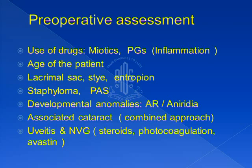Look for focus of infection in lacrimal sac, stye or entropion. Staphyloma, peripheral anterior synechiae. Any developmental anomalies like axial field anomaly or aniridia, you may require use of viscoelastic to deepen the anterior chamber. If there is any significant associated cataract, we may go for a combined procedure. Then, in case of uveitis or neovascular glaucoma, the eye should be quiet at least for 3 months prior to undertaking surgery. And in neovascular glaucoma, prior use of Avastin and photocoagulation are mandatory to get good results.